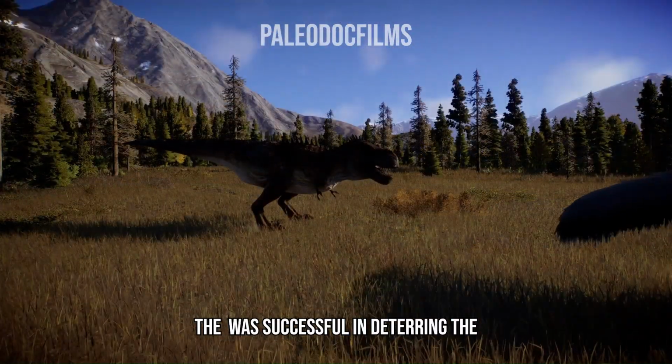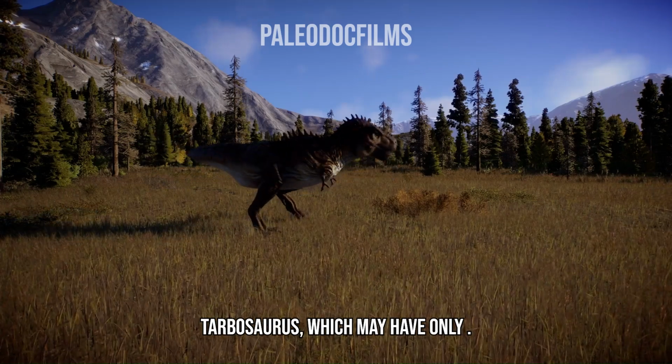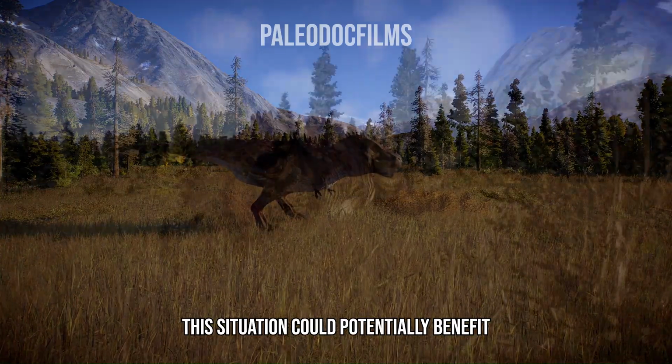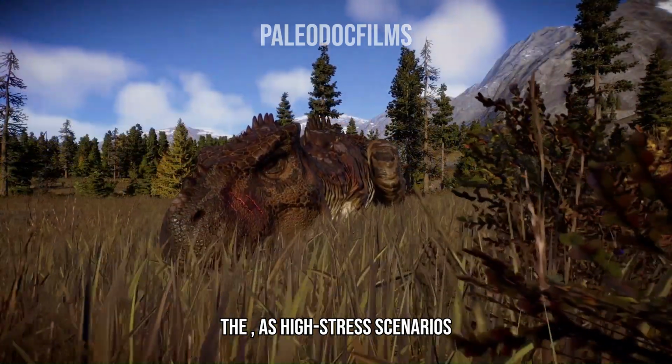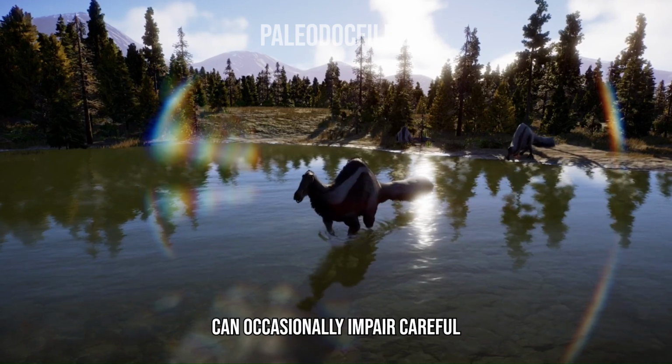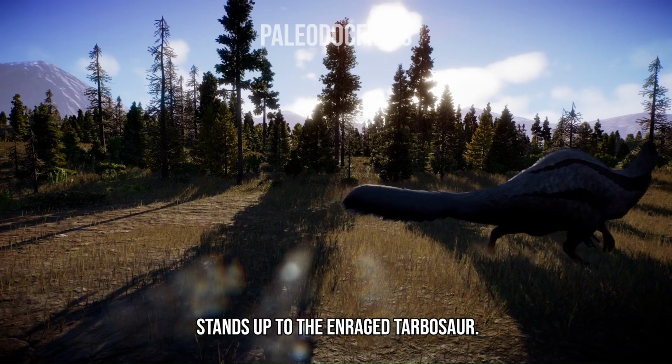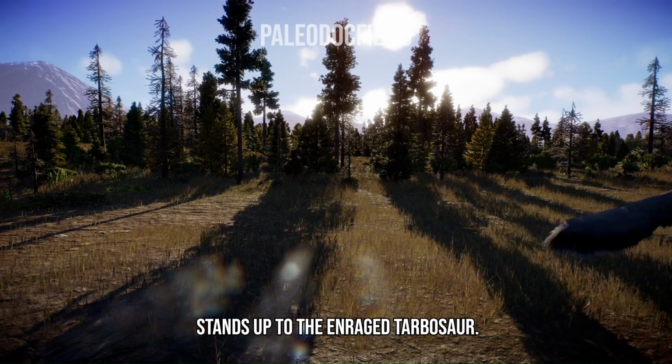Deinocheirus was unsuccessful in deterring the Tarbosaurus, which may have only intensified the aggression. This situation could potentially benefit the Deinocheirus, as high-stress scenarios can occasionally impair careful decision-making. However, another Deinocheirus stands up to the enraged Tarbosaurus.